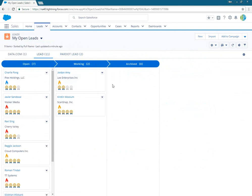So from a lead perspective, it becomes incredibly simple to say, oh, I've been working with Reggie here. I'm going to move this over into working. That's no longer an open lead, and this record's now edited. I didn't have to go look for Reggie and then edit the record and change the status. I can just move it and it's done.